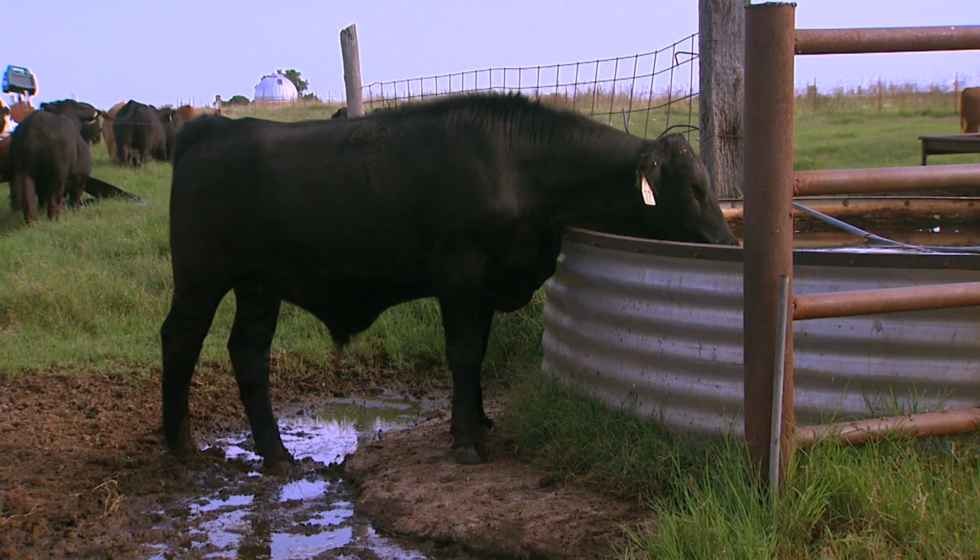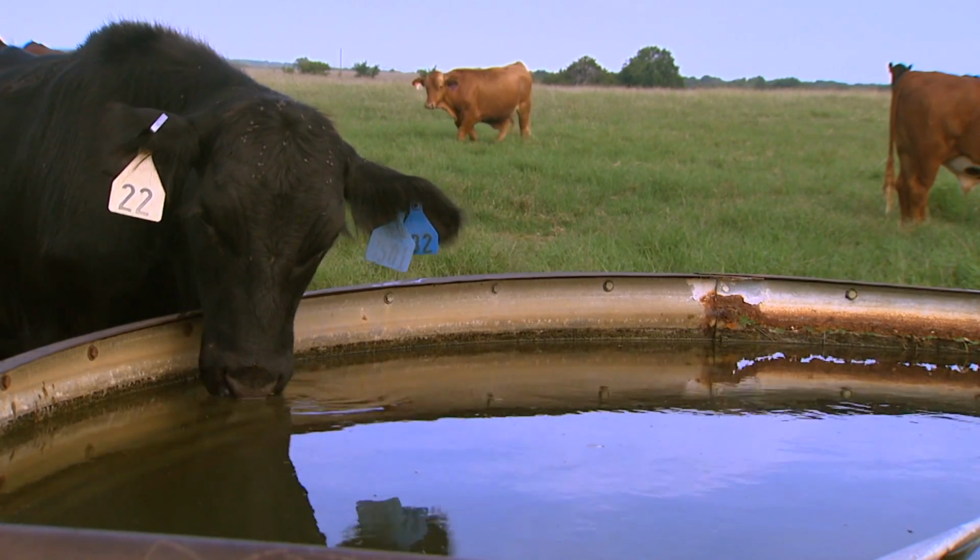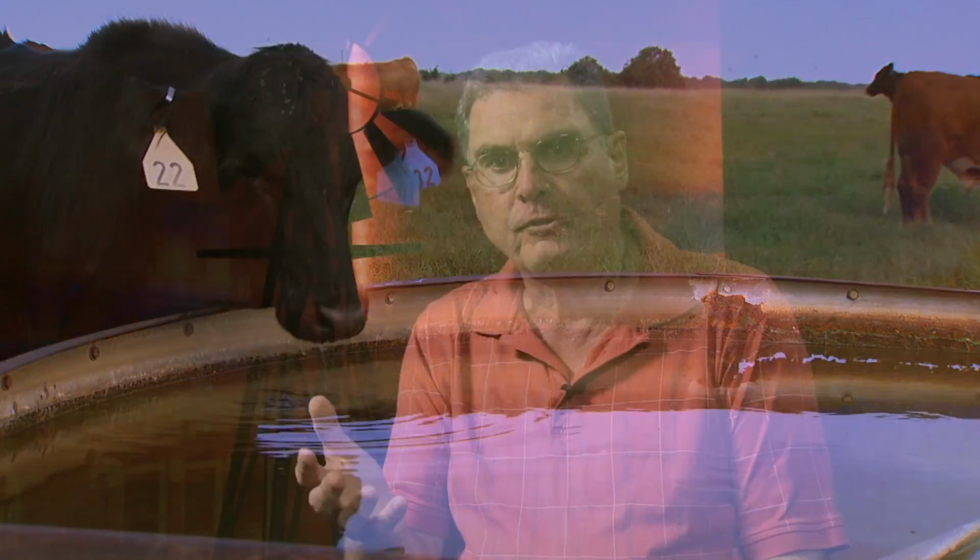As we're considering this low stress management practice of fence line weaning, we've got to remember to have adequate water on both sides of the fence. Water that is available for those calves to be able to reach so that they can get enough to drink during the hot summer months of weaning those fall-born calves.